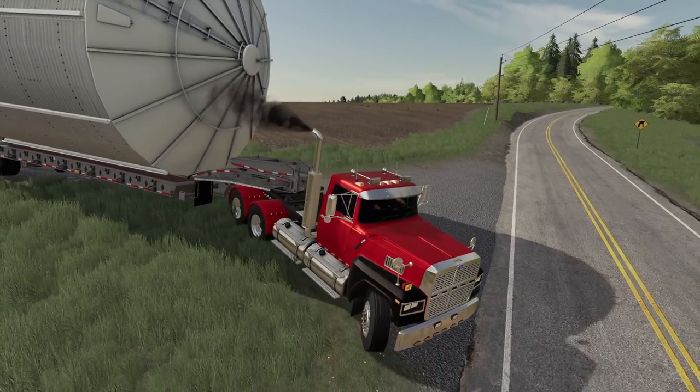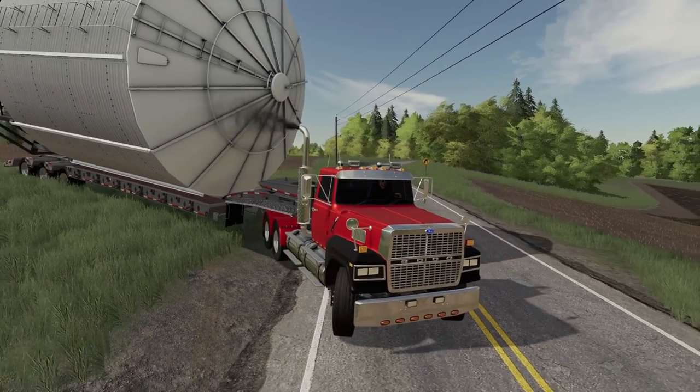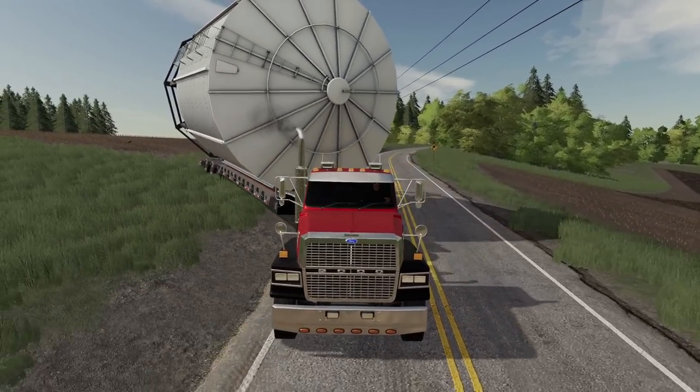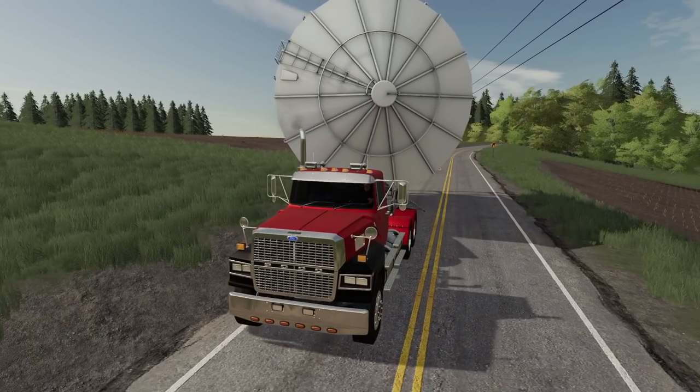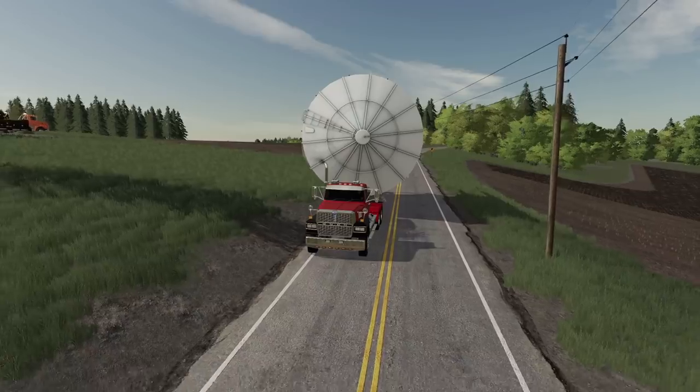If you see, I'm being very careful because I'm pretty close to a highline power line right there, so I don't want to ground out the truck. So I gotta easily drive on this side of the road.